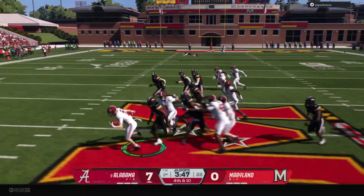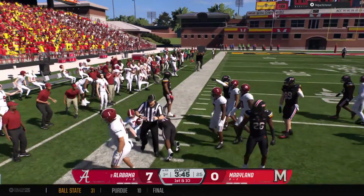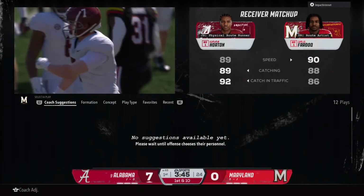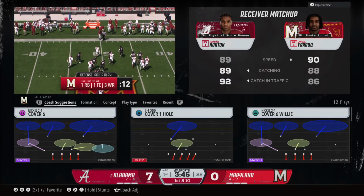Makes the catch, and now looking for just a little bit of daylight. Really nice job all the way around. Got a few blocks, made a couple of moves, and a good return on that one before he's pushed out of bounds.